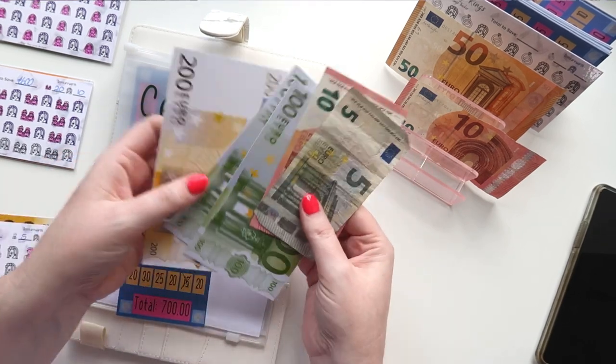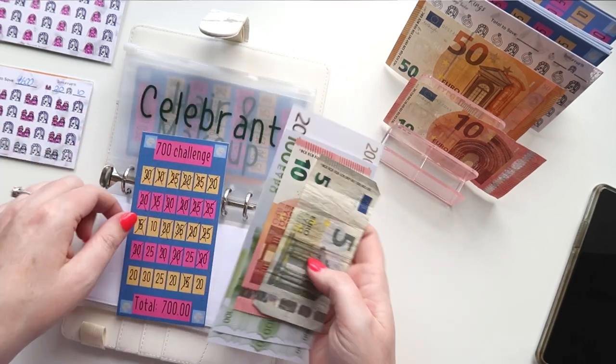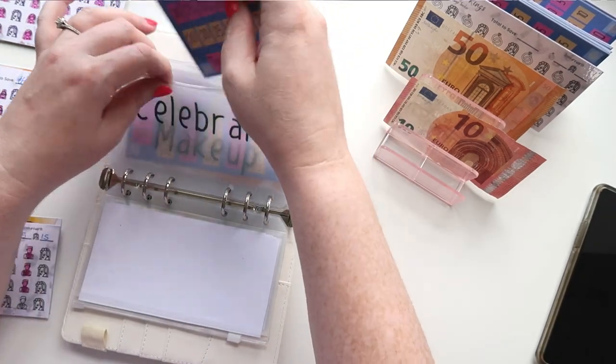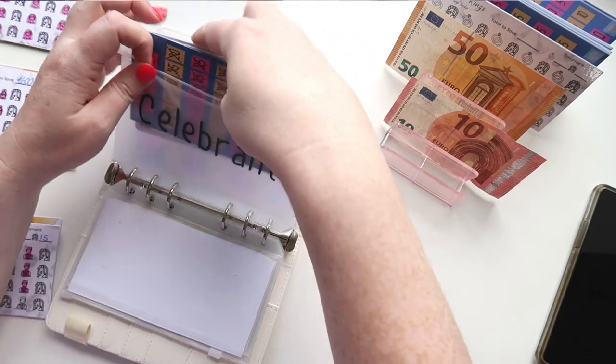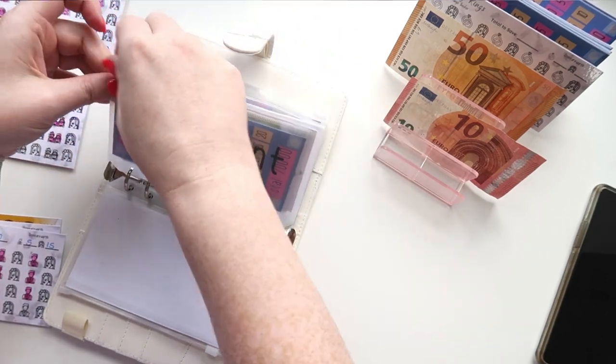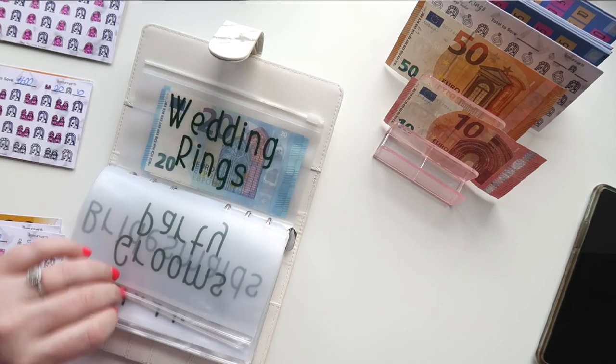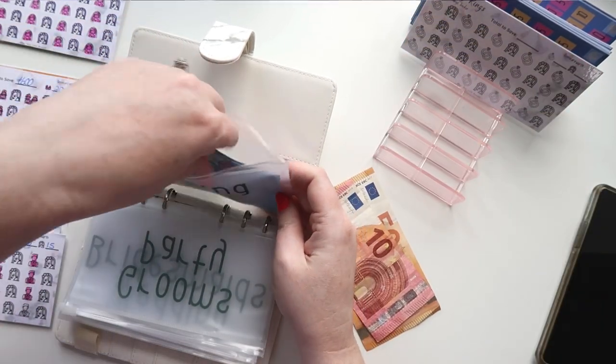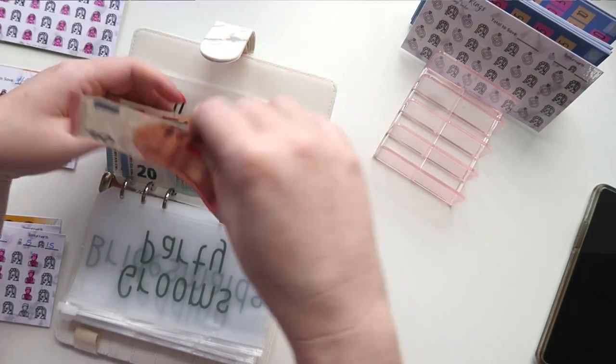So that now stands at 415 euros. So remember, we need 700 euros for this one. So 15 euros in Celebrant. And then the rest of the money, which is 60 euros, is going into wedding rings. So we'll add that there.